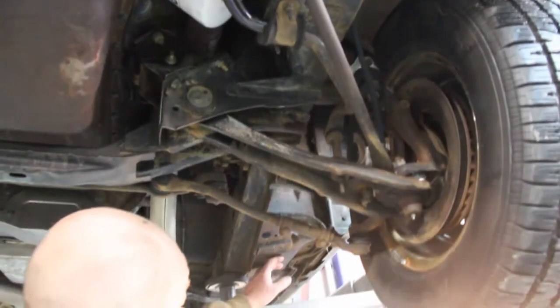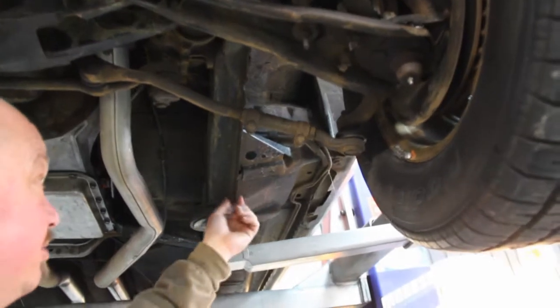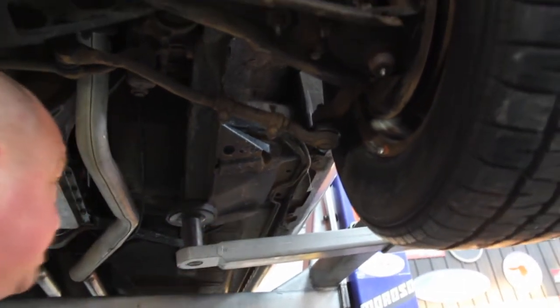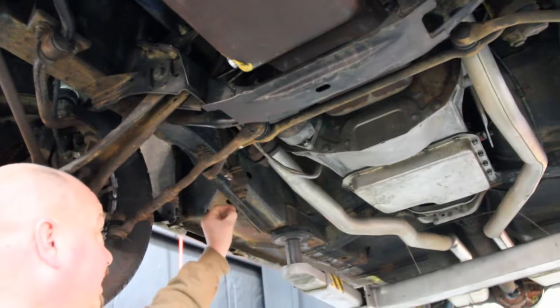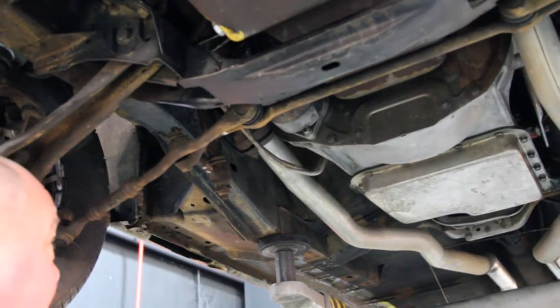Take a look at that torque box. That baby looks like the day it came out of the factory. I don't see any buildup of any corrosion or anything here. I can still see all the welds. This torque box looks just as good. I see some daylight here between this metal, so there's no flaking in there, not whatsoever.